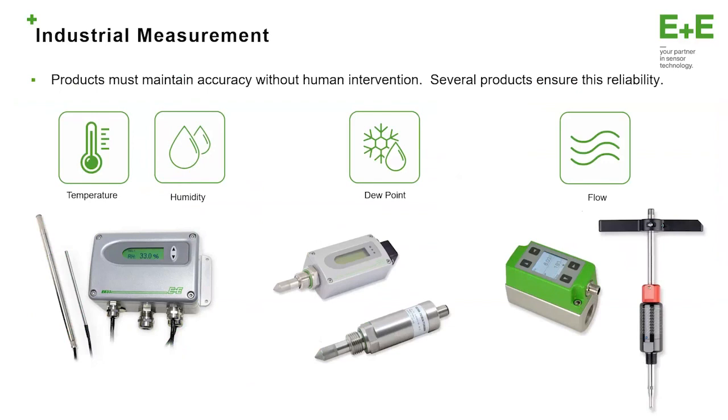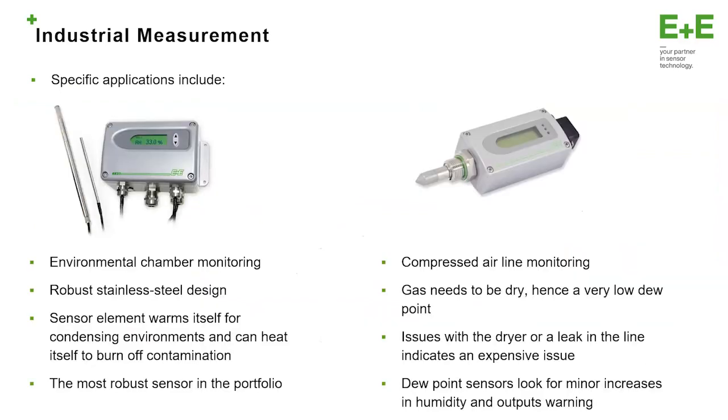So we're able to get very, very accurate readings in that sense. In terms of applications on the industrial side, two that I want to highlight is environmental chamber monitoring. The EE33 is heavily used within that, especially when various types of chemicals are burned, because you'll get chemical condensation on top of this.